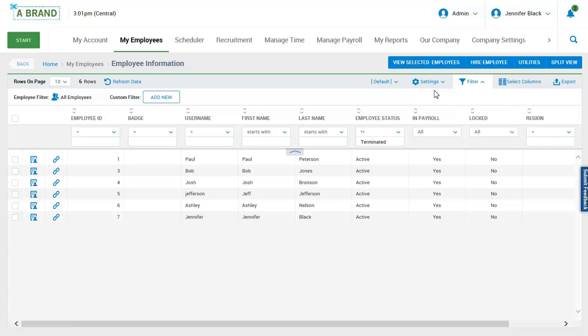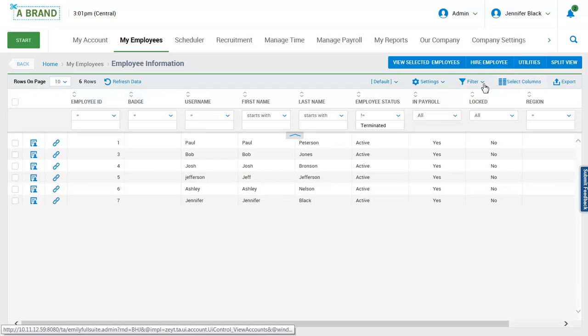Here you have the option to change the settings. So for example, you can save your settings from here, you can create custom settings, etc. The Filter button will allow you to open a custom filter, which will allow you to select the employees that you would like to appear within the report or the date range that you're looking for.